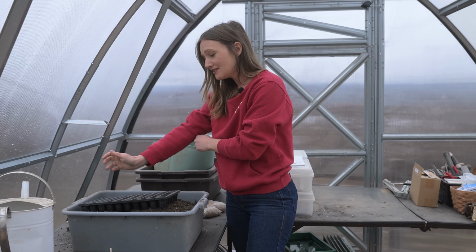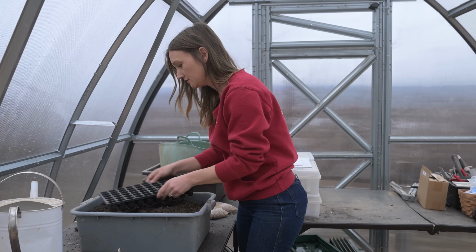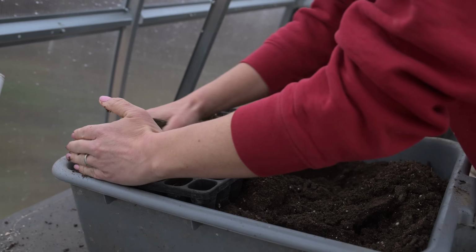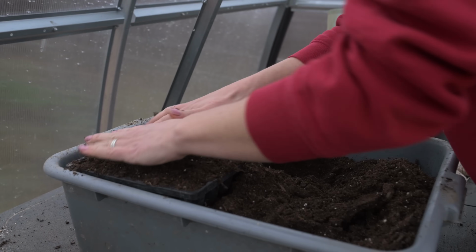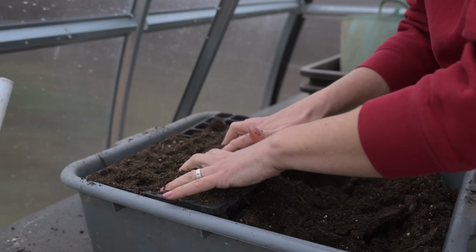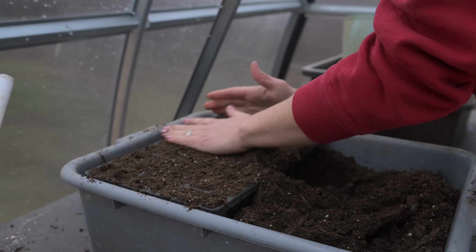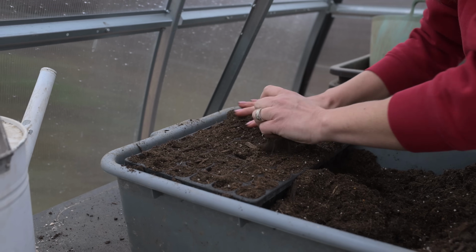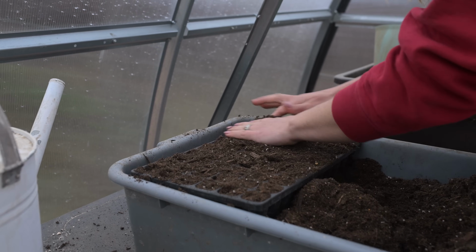So same thing, I put it over my soil and I just fill it. This just makes it go a little faster. And then what I like to do is just gently press my fingers around, which helps the soil to kind of pack into the little cells.